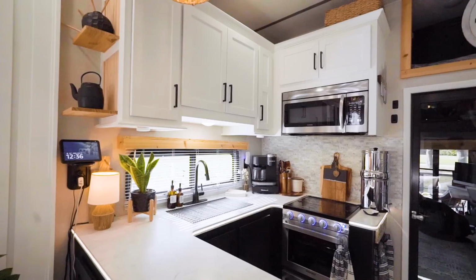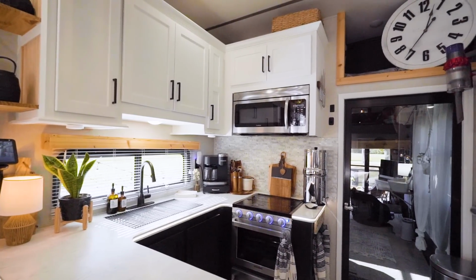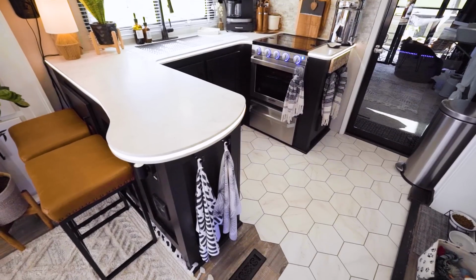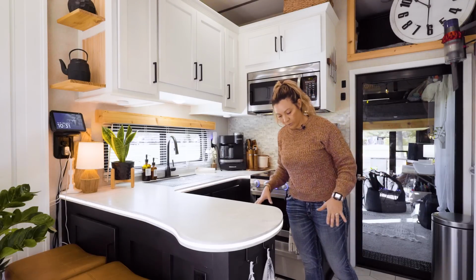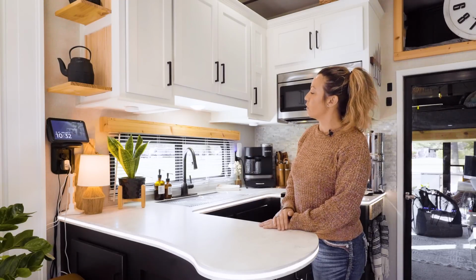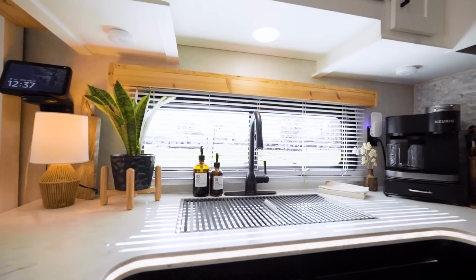So what I did is I came in and I painted my cabinets white to give it that light, airy, bright feeling. And I also painted the island black to give it a contrast. And we added a hexagon white tile here. It's a peel and stick tile, but it is grouted, so it will not move or go anywhere. I also added some shelves on the side for decor. I added some custom blinds here, and I also added a wood valance.